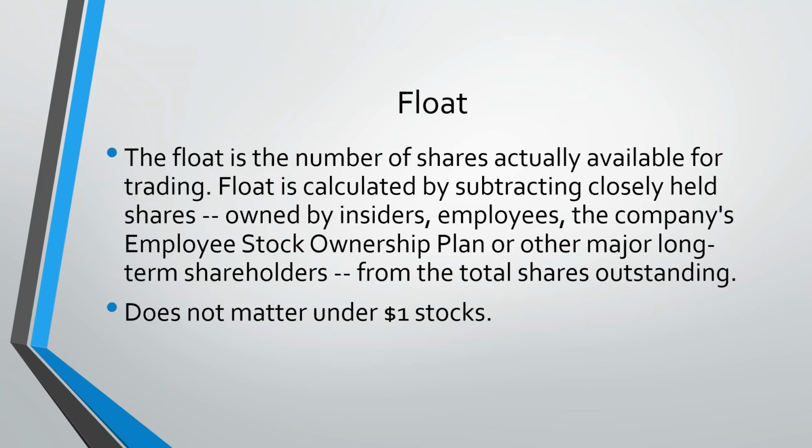But what is the float really, if you want to just break it down as easy as possible? The float is basically the amount of shares that we can trade. It is the shares available to us. It is the supply that we're able to trade. And when you break it down, all we're doing is looking at supply and demand. The lower the float, the bigger the spike can be.